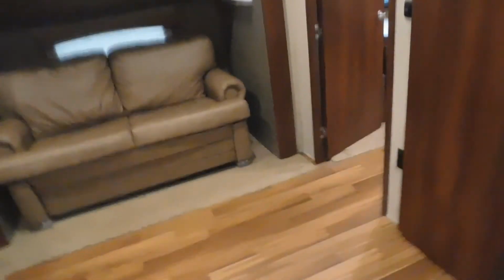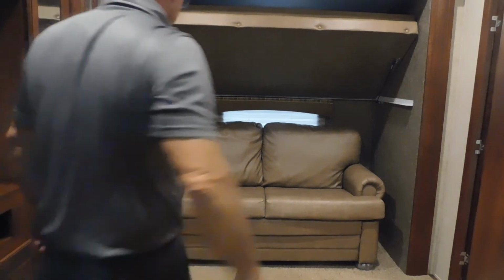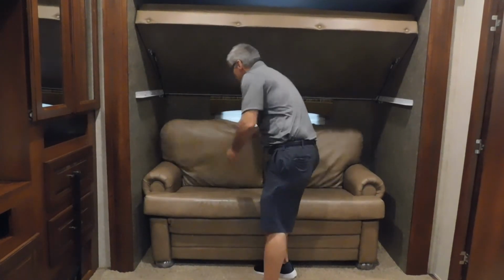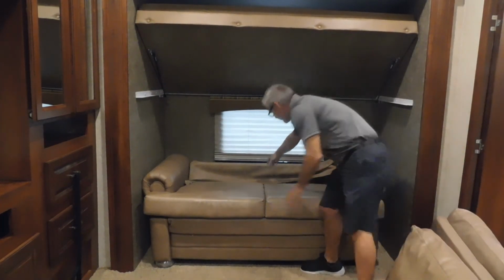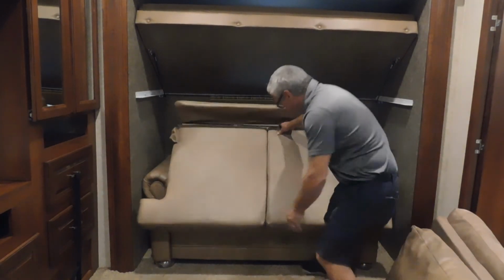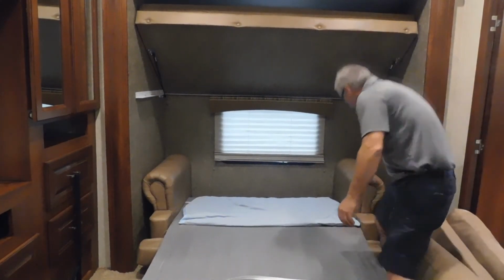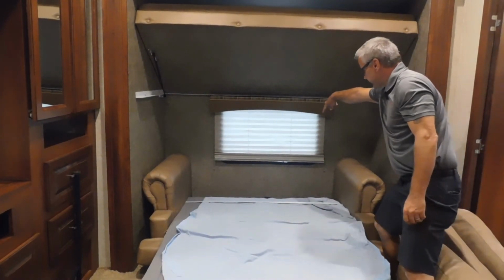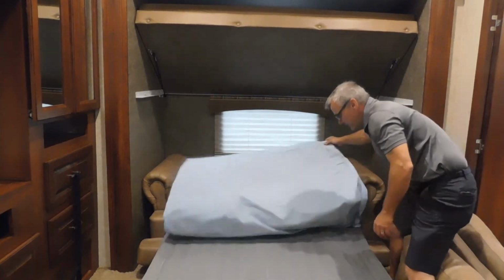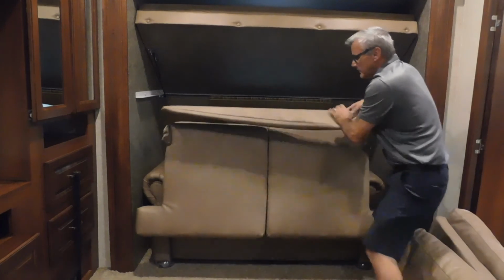Not sure if you saw how this bed folds out. I'm going to attempt to show you. So remove your back cushions. Reach to the back and grab this bar and pull it forward. And you have a power blow-up air mattress. The power for it's back there plugged in already. You got lots more sleeping area.